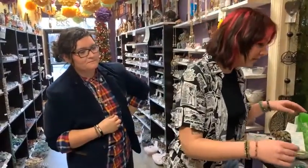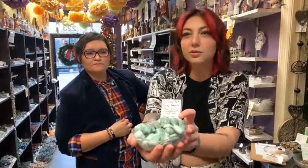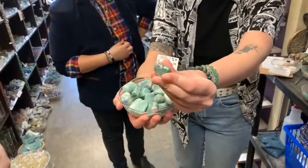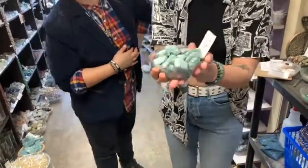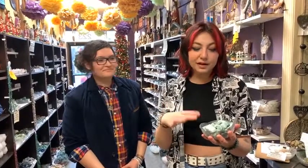So let me grab this one, one of our new stones. That is the ruby fuchsite. It's so beautiful. You can see the ruby in the stone there. And the Fae love this stone, but you don't have to work with the Fae to carry this stone. It's a really good stone for giving you inner strength and self-love. But the fairies do really like this stone. I mean, look at the color of it.